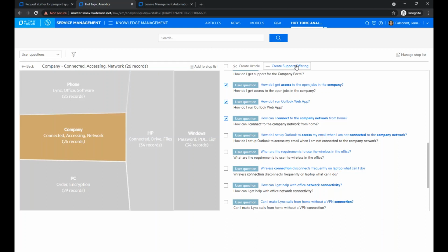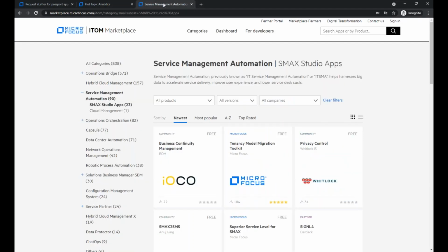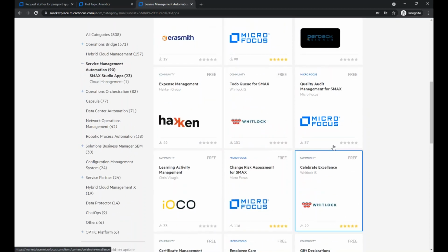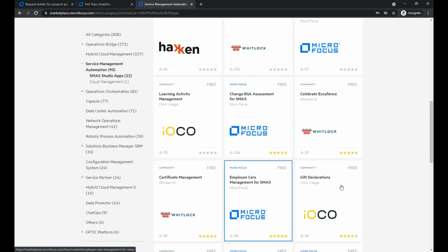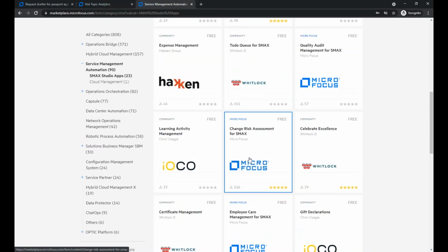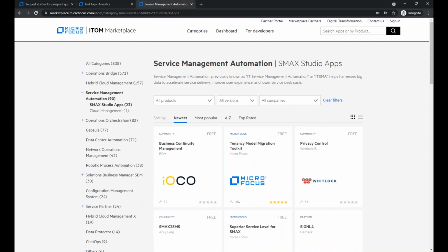Okay, so as I said, it's all codeless configuration. It's very, very easy to manage. Now I'm conscious that I'm running out of time, so I'm not going to show you how easy it is to build an app, but what I am going to show you is that there is a marketplace available, and within that marketplace, there's lots of stuff that you can access around expense management, celebrating excellence, certificate management, gift distribution, stuff free from Micro Focus that you can add to your SMAX system, again, to make it more ESM ready. Right, let me just go back to where we were with my slide deck.